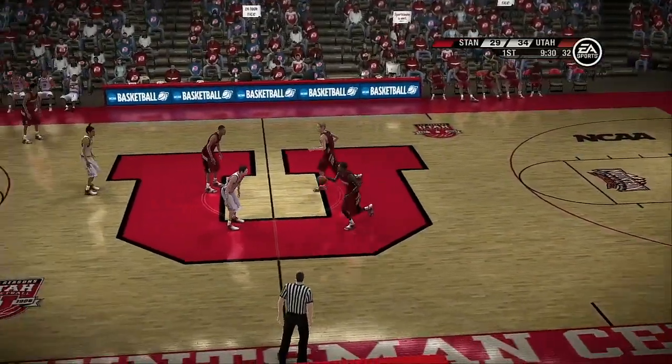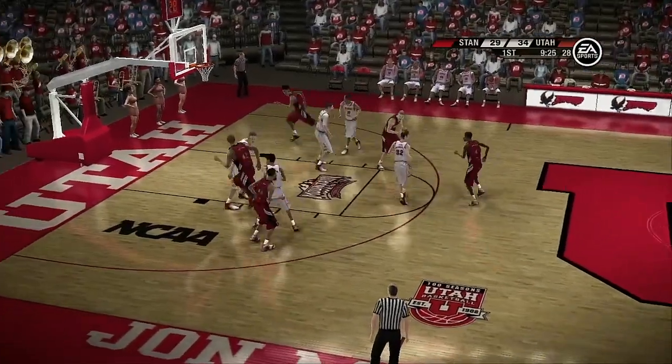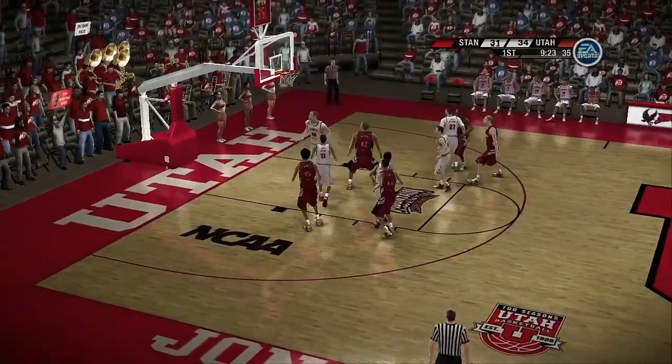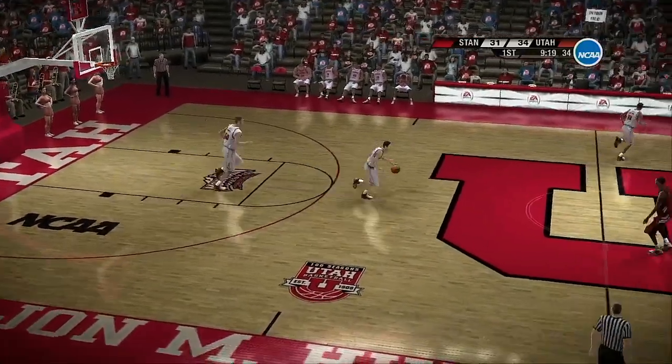I think that's why college basketball has the following it does, Dick. People from all over town and throughout the campus come and enjoy themselves at these games. They just have to focus, Brad. That's most important, mental toughness.